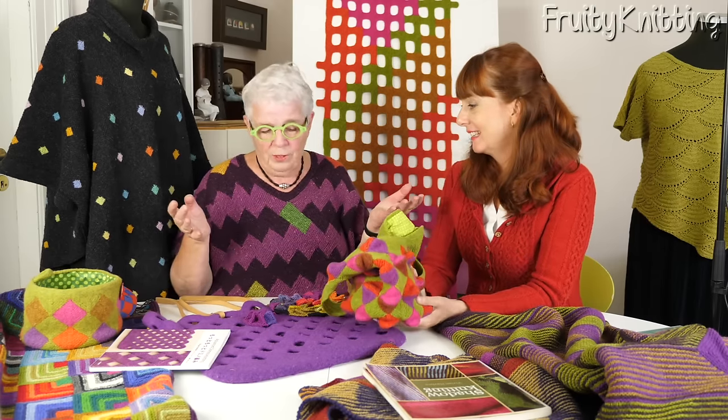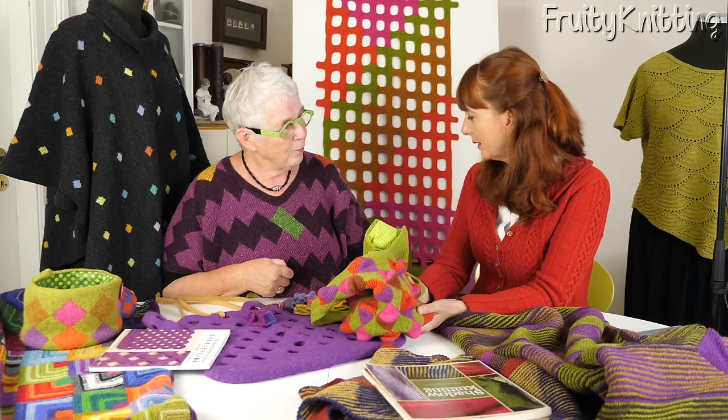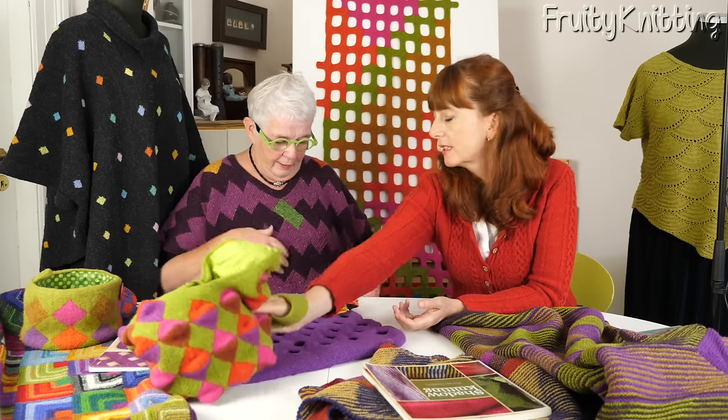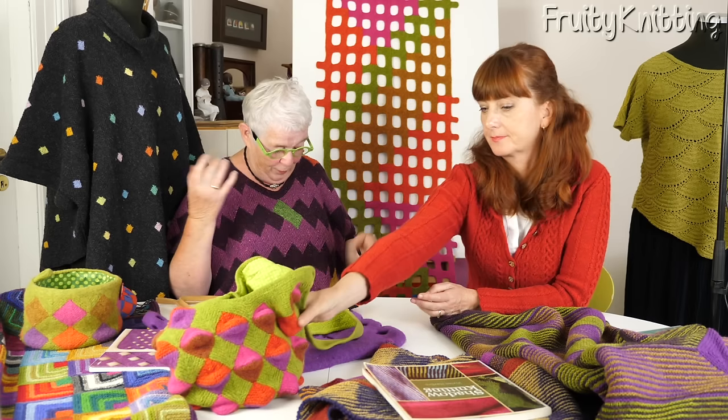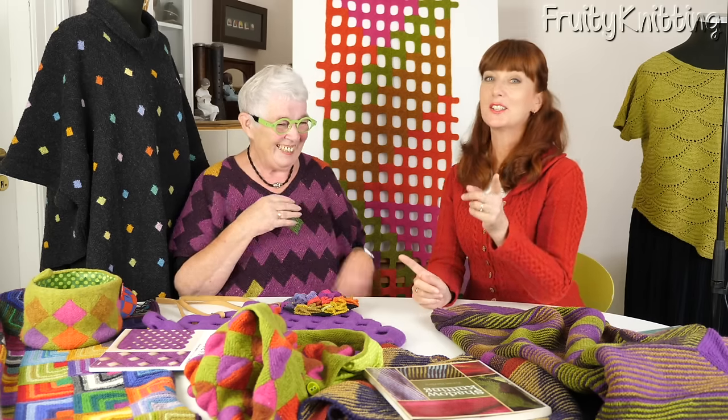You can have a lot of fun with domino knitting. And what about what you're wearing? Is that an older creation? This is a new one, actually. We'll be back to it, because this is the beginning of my 13th book. Okay. Well, we are going to talk about that.